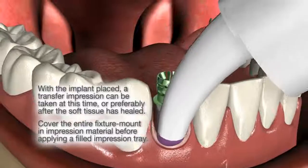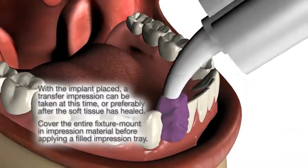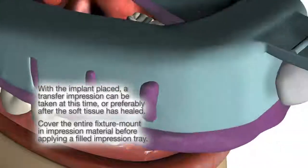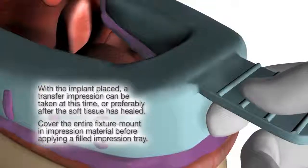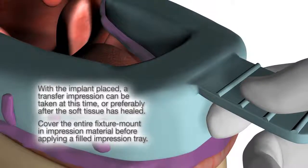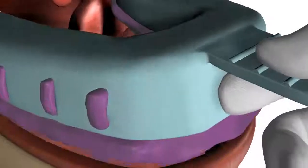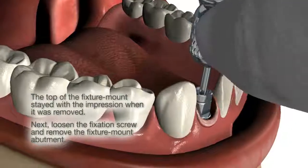With the implant placed, take an impression by covering the entire fixture mount in impression material before applying a full impression tray. The top of the fixture mount stays with the impression when removed.